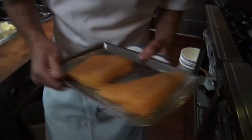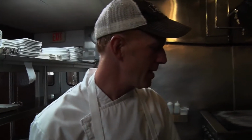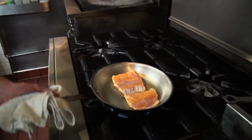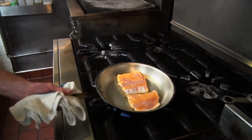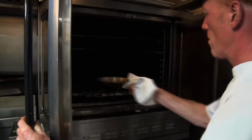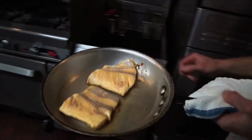So what I'm gonna do now is sear it. So we sear this in these aluminum pans at home. It's probably easier if you use a Teflon pan. That's why we get the pan so hot. If the pan's not hot, it's gonna stick. We're gonna finish this off in the oven now. Skin side down. It's been in there for 2 minutes. It's about 90% of the way cooked. Now we're gonna flip it over and plate.